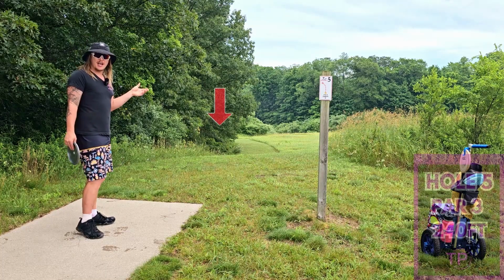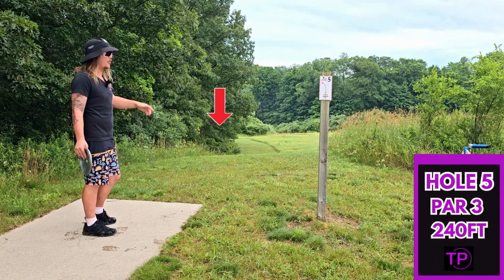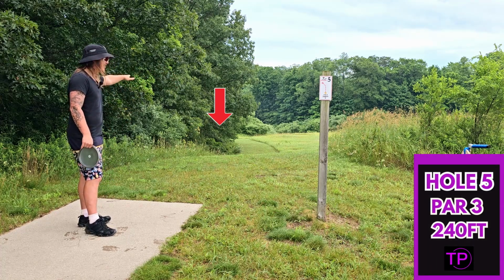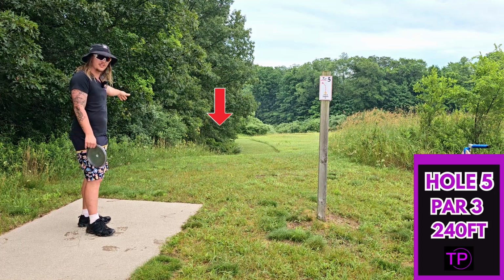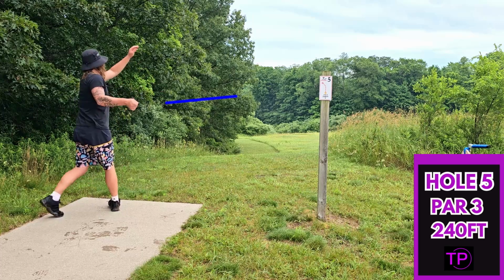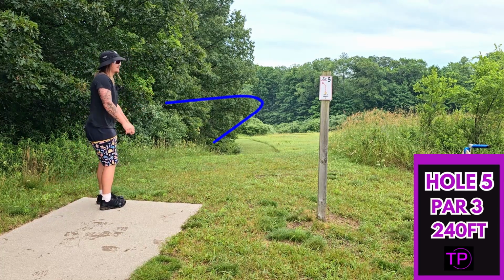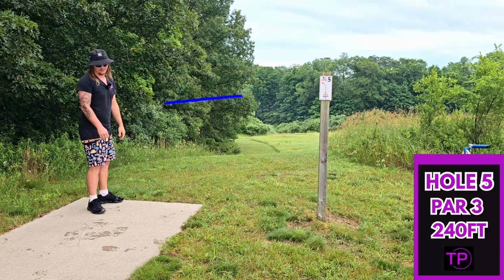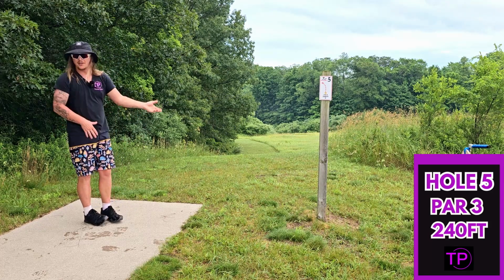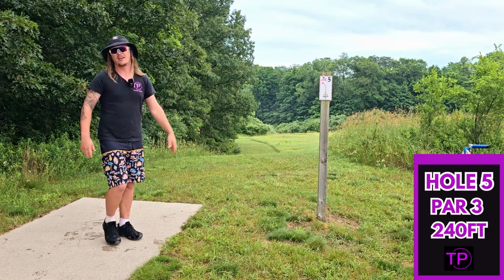Hole 5, it's an absolutely stunning looking tee shot, but unfortunately the hole is pretty boring. It's only 240 feet. The basket's just out of sight down there, tucked off to the left. We are gonna go with our Kia. That was really bad, way too early. I should have went with the rhino again, but I didn't want to throw it on every tee shot, and well, that's what we get.